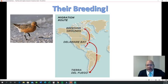By the time the red knot gets to Delaware Bay, the red knot has lost 75% of its body weight. Okay? I'm a 200-pound guy. That means that I would weigh 50 pounds. And in order for them to continue their migration up to where they need to breed, they need to consume a huge amount of food and a lot of calories.